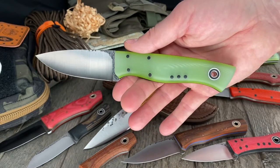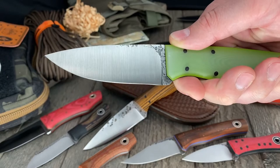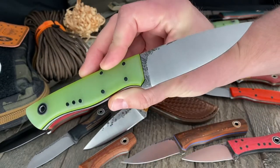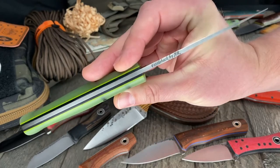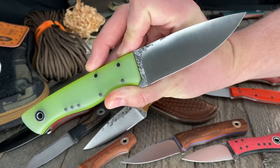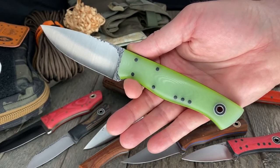Black liners on that, of course, black pins, got the Trinity pin out. Nice high grind on that as well. Super beautifully done. You guys know the Bushfinger very well by now if you have followed Fiddleback Forge for any length of time, because it is one of Andy's very first designs and it has stood the test of time because it's a fantastic knife.